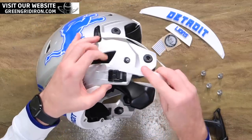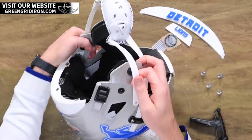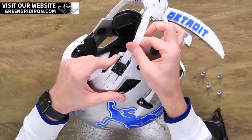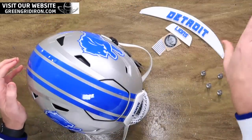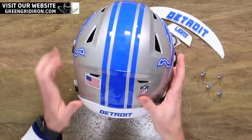You can see how easy it is to just take out the chin straps that came with the helmet, put these right into the cam lock. These have the little grooves in them, so it works perfectly. Let's get the back bumpers on here. We'll do up the back first, Steve.